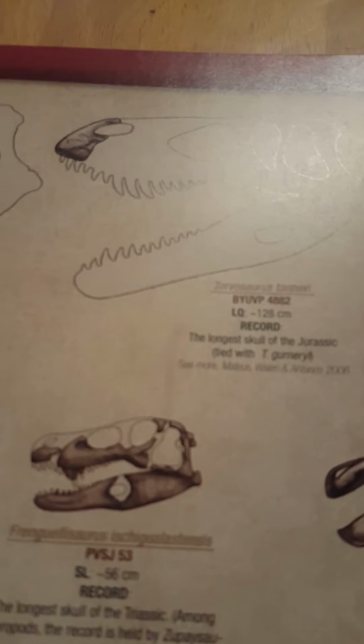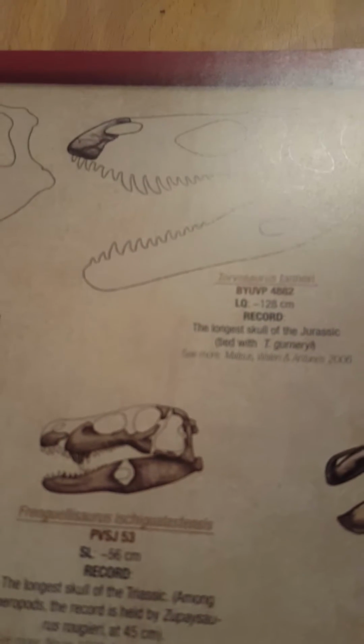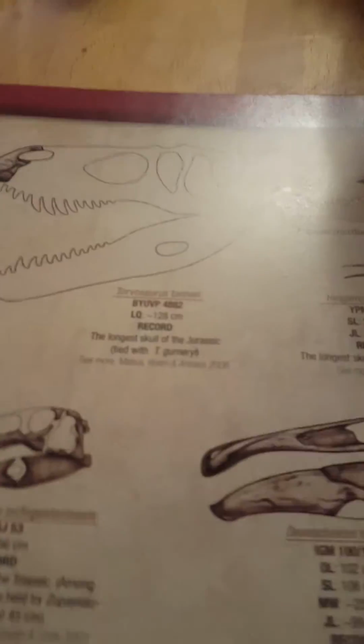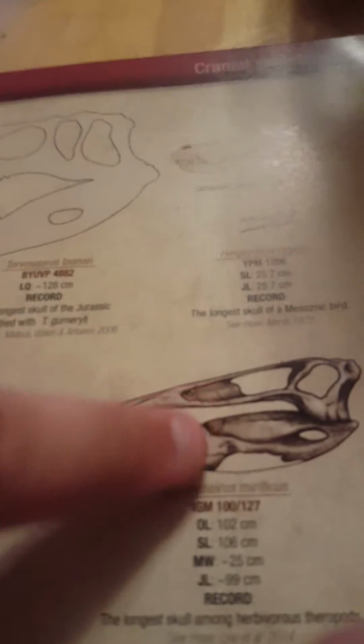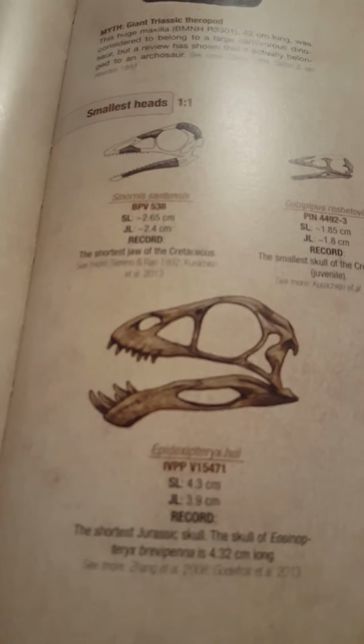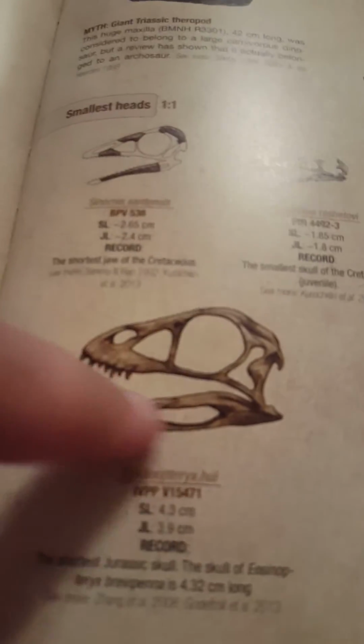So this is Varanquilosaurus. This fossil is only known for a few fragments of the skull. This dinosaur is known for almost a complete skull, but missing a little bit of a fragment. Sinornis. Epidexipteryx is only known from a complete skull. That's cool.